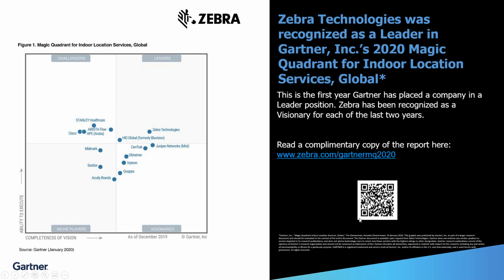Do read the Gartner report. It talks a little bit about the shortlisting process and what the different vendors may be good at. It's good for the audience to get an opportunity to read it. So take a picture of this barcode if you have a moment. Have a look at this, and certainly use it as you evaluate the different location solutions that you may choose.